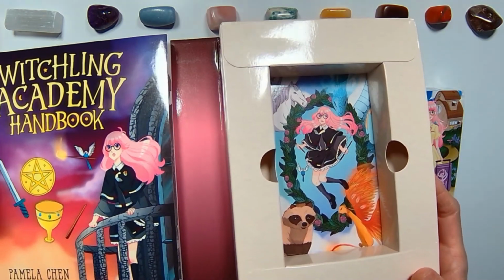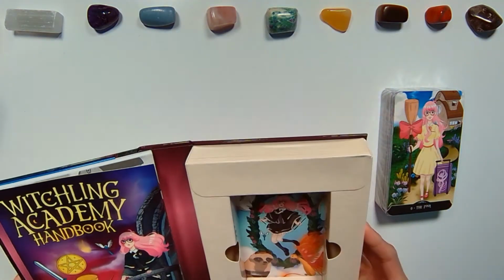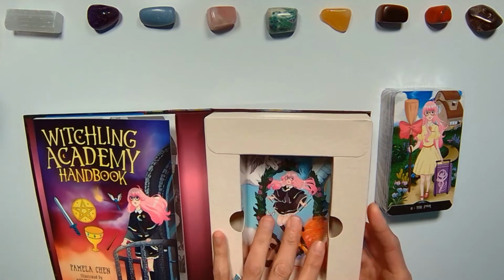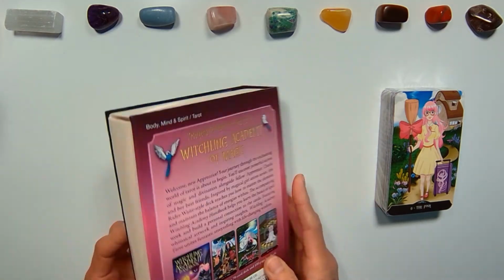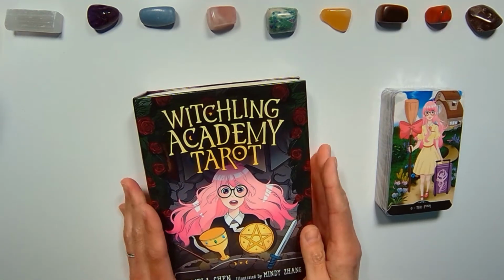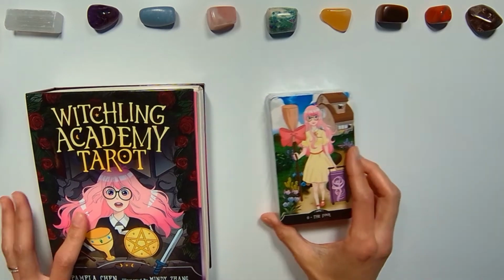there's an illustration inside of the box interior of Assuming the World, and definitely seems like a textbook you would get at school.